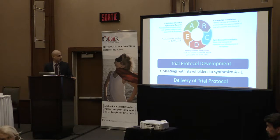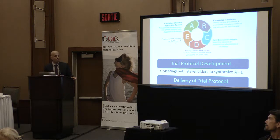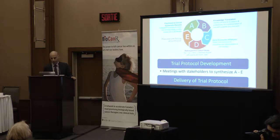And then finally, a very big portion of this is production and testing of the cell product. And again, I already mentioned Rob Holt from UBC will be leading that. It's its own project in itself. So the whole wheel here, our GoCART wheel, leads into trial protocol development, where we have, again, all our stakeholders that I've mentioned come together to help synthesize all this information to try to deliver a trial protocol. We hope to do that, again, within a year and a half to 2 years.